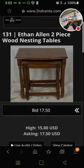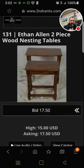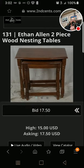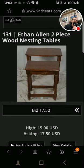Ethan Allen two-piece wood nesting tables. Nice little set right here. Another, more Ethan Allen. I got 15, 17 and a half. 15 now, 17 and a half, Ethan Allen nesting tables. All in, all done. I got 15, 17 and a half. Selling at $15, $5.67.